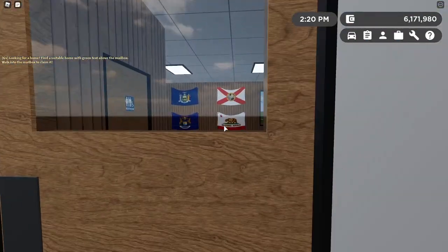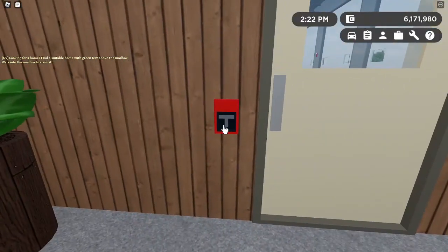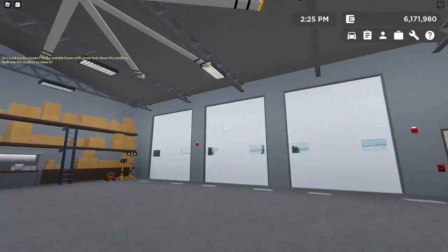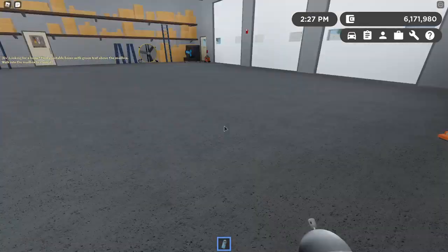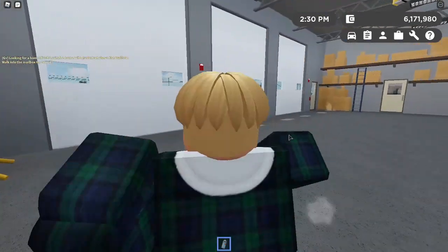You have a little manager's office here, restroom, and then you're going to have fire alarms that look like you can click, but you probably need to be an admin to click them. And you can use, I haven't figured out where you can use these, but it says that you can use them for roleplay purposes. I wonder if it just means like spray, pretend painting, or what.